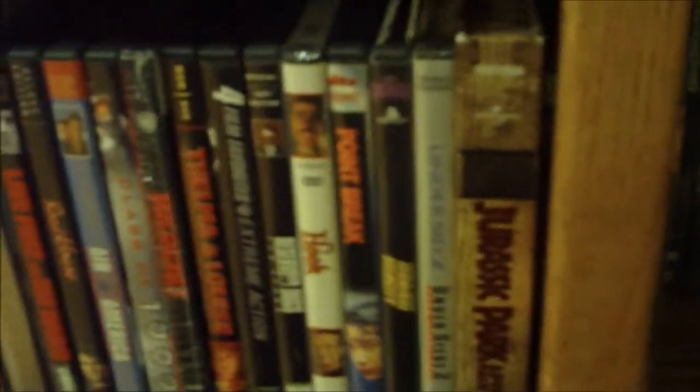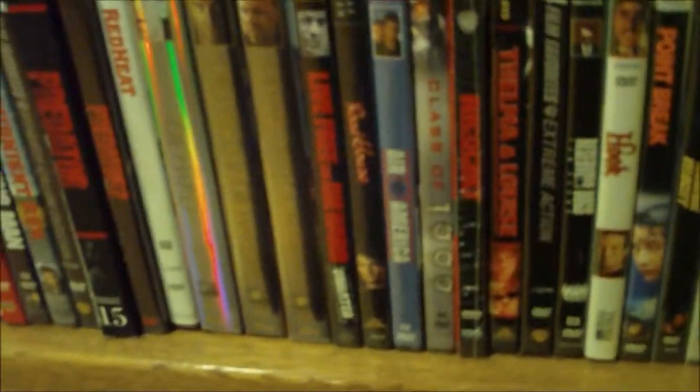Curious to see what the video quality is like on this camcorder. Hopefully it's decent at least. It says it's high definition, so I'll find out. I didn't want to go outside and record the lawn or something lame like that, so I figured I'd at least record my movie collection, some of my movie decor.